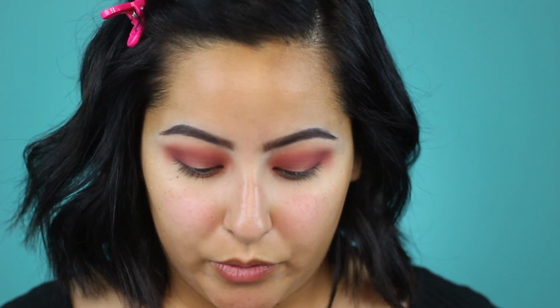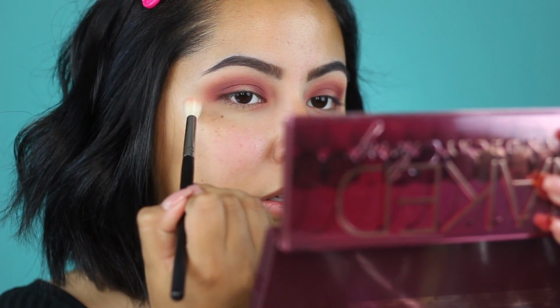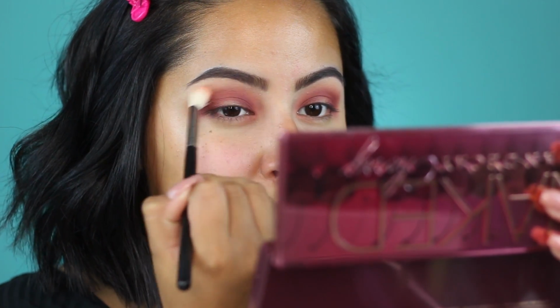Alright, I'm going to go in with my first blending brush that we used. I'm going to take a little bit of that Juicy shade, and we are going to kind of blend out these edges a little bit. Kind of blow them out.